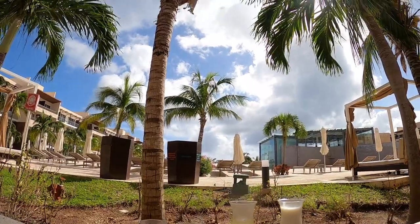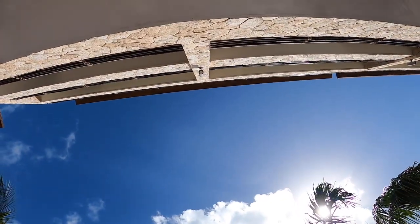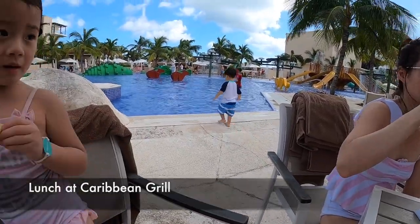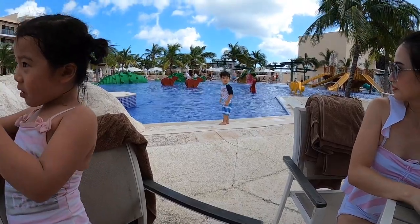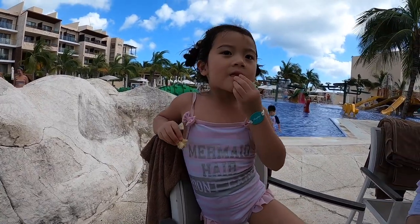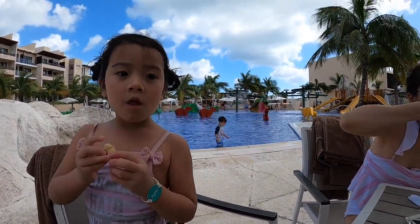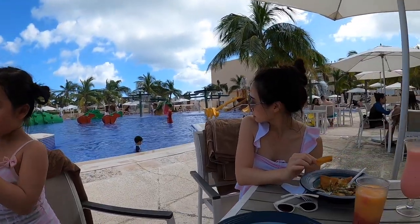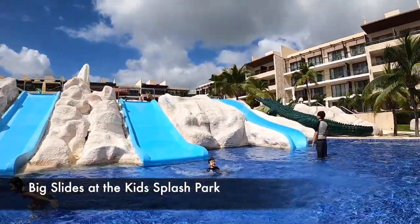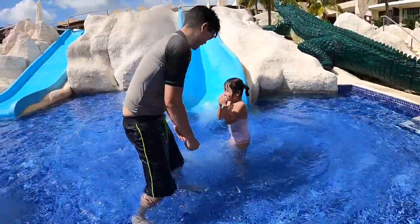Coconut tree. Cheers, mommy. Hi, kiddo. He wants to go in the water. This little one is very sneaky, ran into the water. Don't feed the bird, please. But mommy said we can feed the bird. Don't feed the bird. Okay, I'll go. Good job.